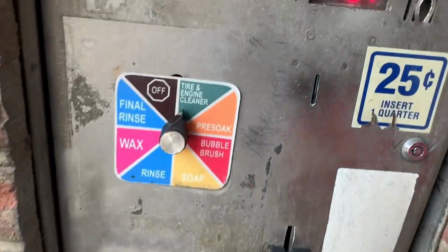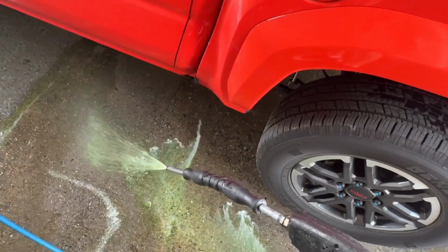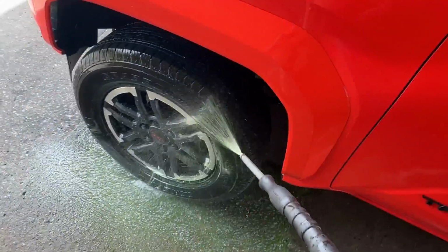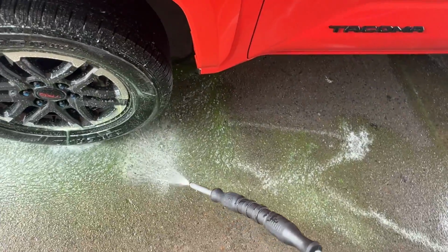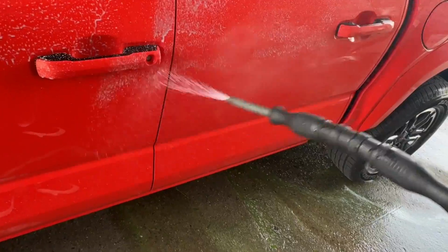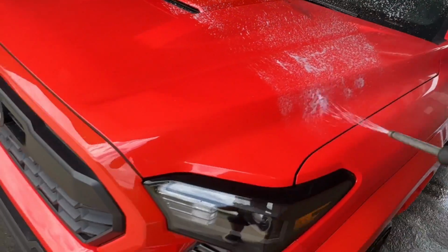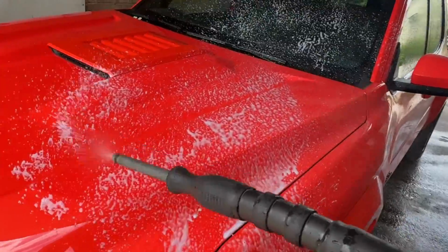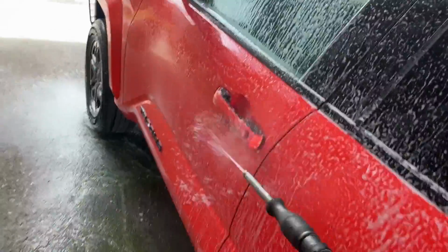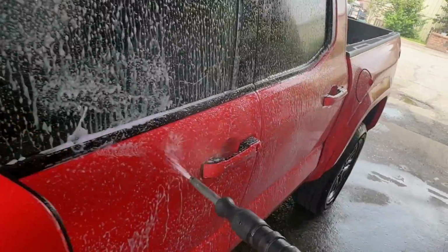You guys get it. Pre-soak. Obviously, it's coming out of this because there's no other gun. Let's go pre-soak. Still looks like tire cleaner. Still looks like TC. Here we go. We got a little pre-soak coming now. Pretty weak. Not the best. Little spittery, little spattery. Come on, Tennessee. Let me down, Tennessee. Cool Tacoma, though. Might have to upgrade. Anyway, I think we've seen enough of the pre-soak. What do you think? Average? Lousy? Send your thoughts in the comments on what you think the pre-soak is coming out like. Moving on.